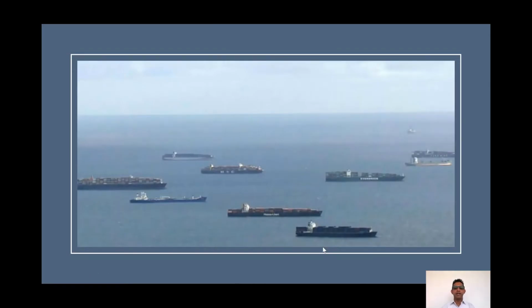This is a view of an anchorage where ships are waiting to go into a port. This is generally a waiting area. As you can see, you see mostly ships with containers on them. There are two other ships at least, not container ships. So this one over here looks like a tanker, and this one over here is not a container vessel, but it could be another type of ship. So let's see the ship types.